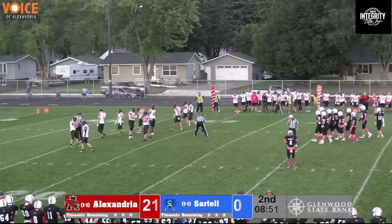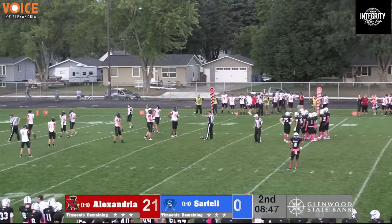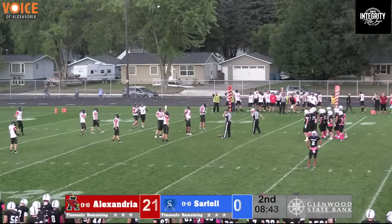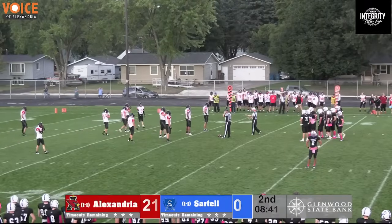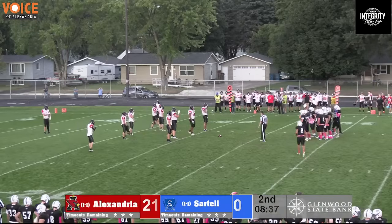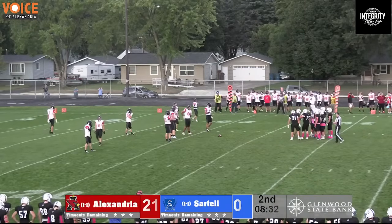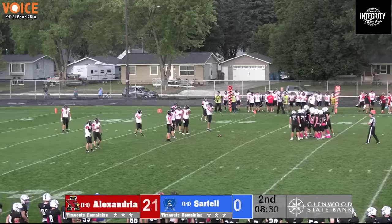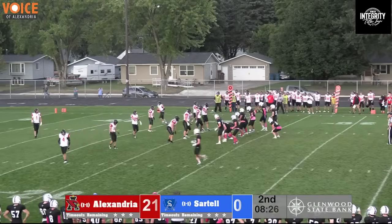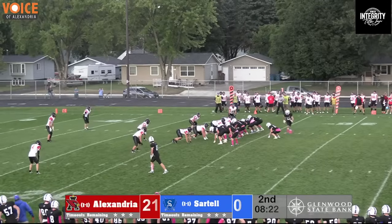Yeah, we happen to be in the box with the Sartell coaching staff, and they've been claiming we've been in the neutral zone lining up, so the Cardinals are going to have to make that adjustment. 5 yards for Sartell, so it'll be 1st down and 5 now at the Alexandria Cardinal 22-yard line. The Sabres are seeking their first points of the night, down by 3 scores here in the second quarter.